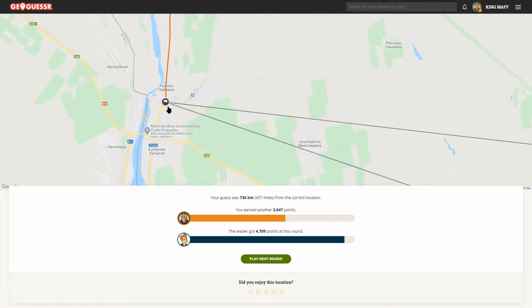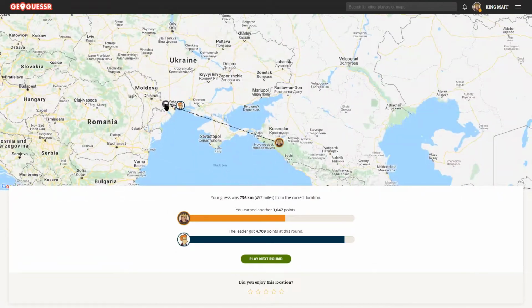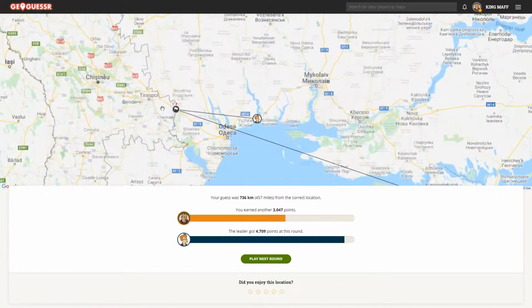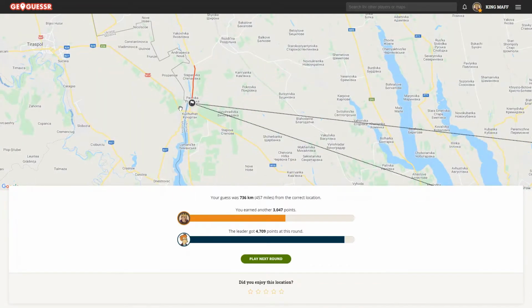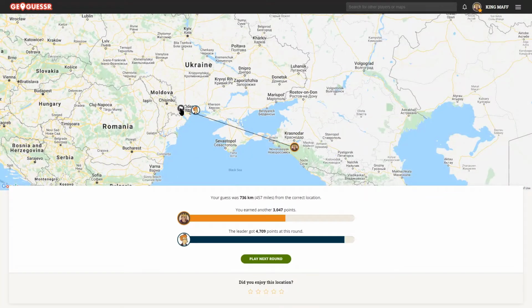Really? We didn't have red car. I'm almost positive we didn't have red car. We were along the border of Moldova. Literally on the border of Moldova. Was there the letter I that I just didn't see?